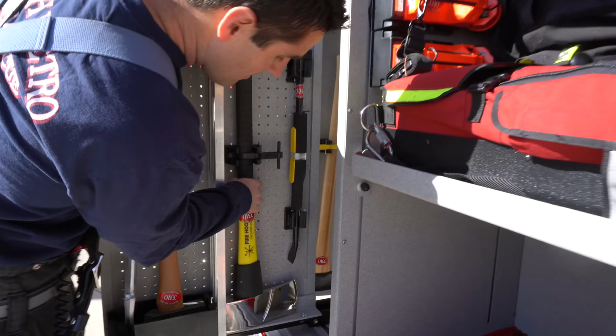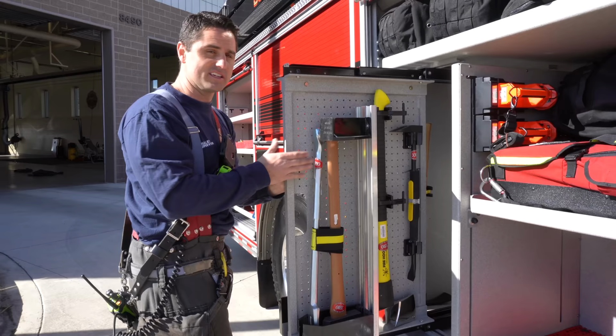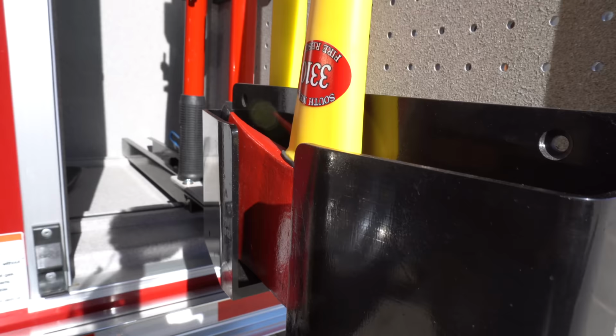We like to keep great care of our equipment because that's a direct reflection of the pride we take in our work. So you'll see a nice shiny truck and nice shiny tools, and that's our pride, and that's a privilege for us to be able to serve our citizens like that. Pickhead axe, sledgehammer, and bolt cutters.